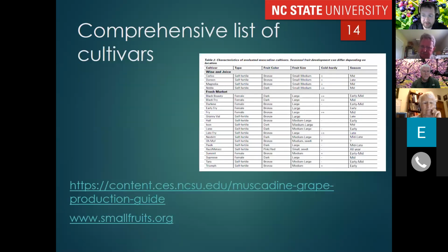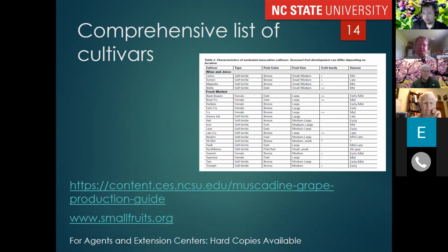And there is a comprehensive list also available for cultivars in fresh market. That list can be found in the Muscadine Grape Production Guide, which is available under the Southern Small Foods Consortium homepage, as well as under the NC State homepage, and I put both links in here. And we also have new hard copies, which I hopefully can get to extension agents and extension centers over the next couple of weeks. So we just got those hard copies here, and I think Phil also got a few hard copies there as well.